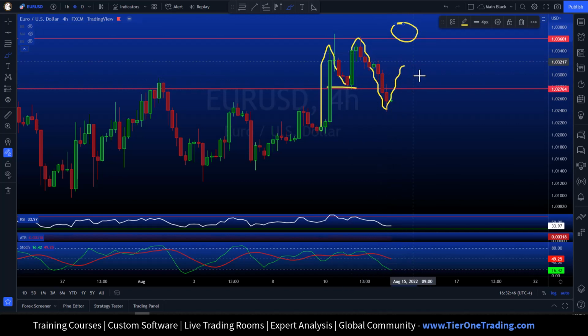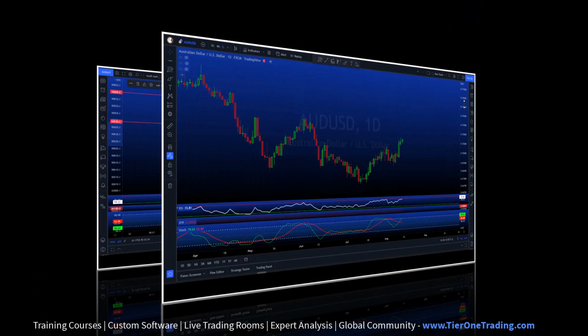But we look for a return into this level right here, and then look for another extension down, either retesting the previous lows or extending further lower. So keep an eye out for that on the euro dollar this week. Another busy news week. You've got retail sales. We've got FOMC minutes coming out. So the tide will change as the week goes on. But from a technical perspective right now, that looks like a pretty decent shorting opportunity. And keep in mind, overall, we are still in a very bearish trend.